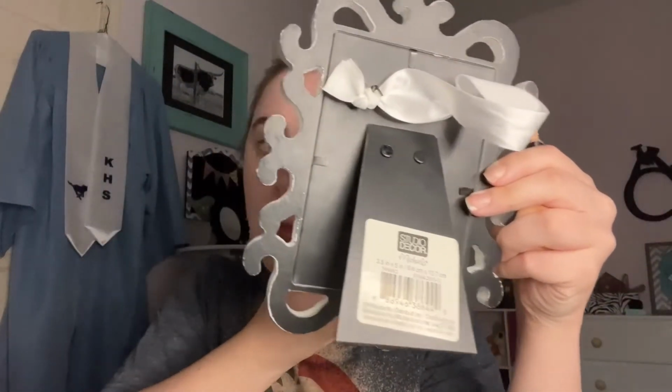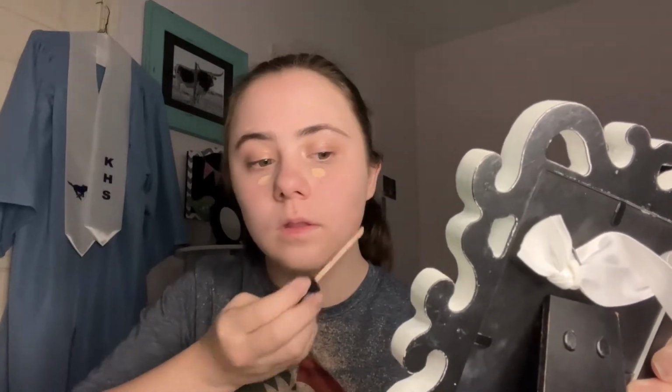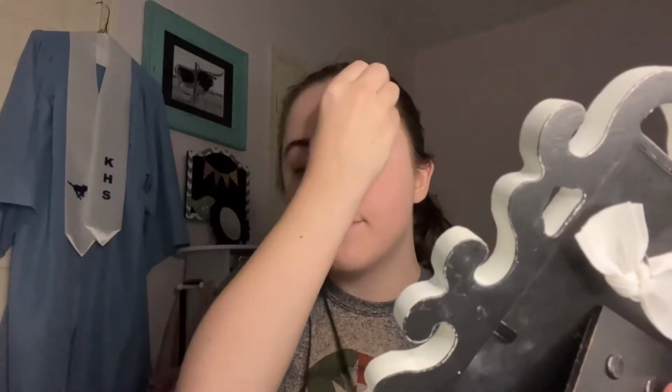I tend to put a lot of concealer on. For my zits, sometimes I have them, sometimes I do not, but depends if I have any, I put that one on too. I blend with my beauty blender, which I think I got from Ulta. I'm going to put some on my forehead. Okay, we're done with the concealer.